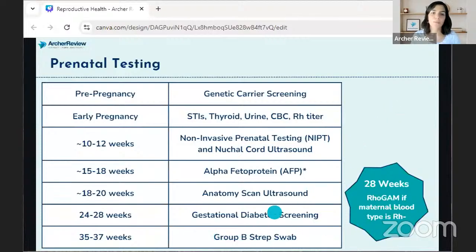And then group B strep, we always want to make sure we're screening. And then if mom is group B positive during labor, they're going to receive antibiotics. And then around 20 weeks, 28 weeks as well, they're going to get RhoGAM if mom's maternal blood type is Rh negative.